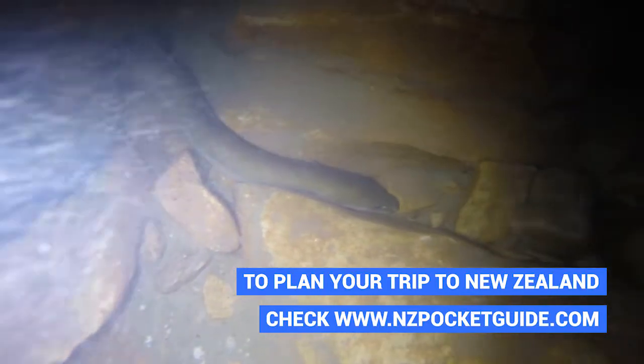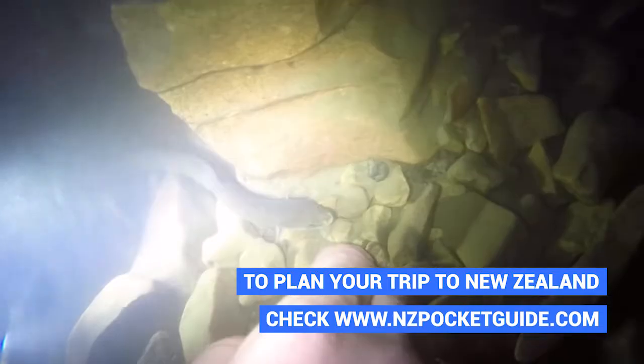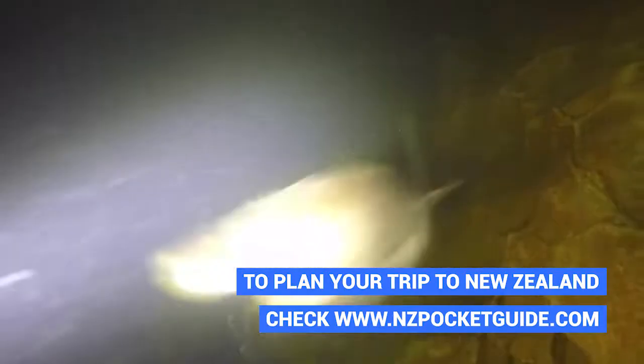We meet Cecil the eel, the resident eel that stays in this little pool, and she just sits there in the middle and waits for the Blackwater rafters to come and greet her.